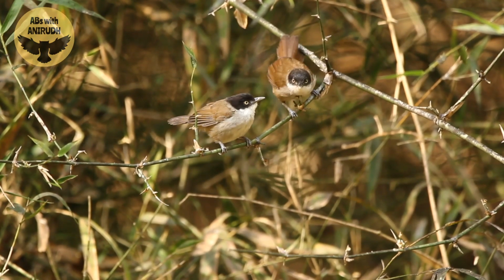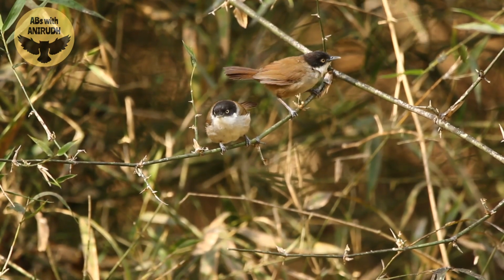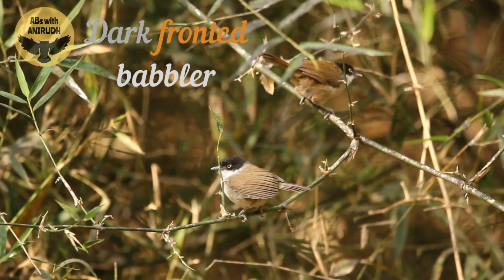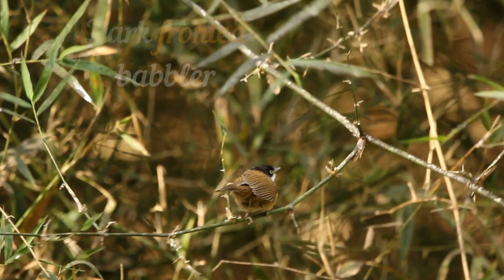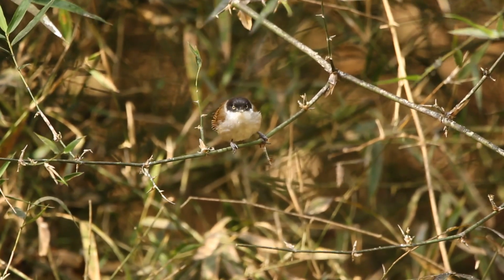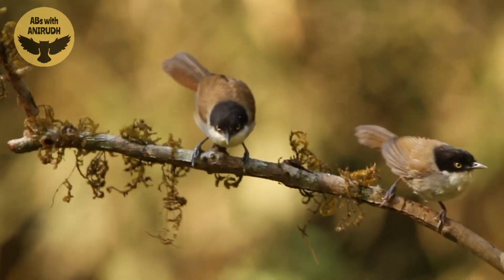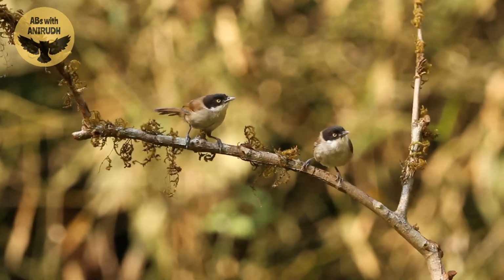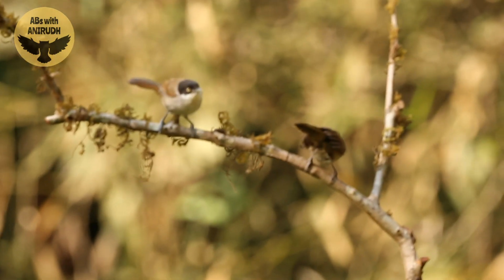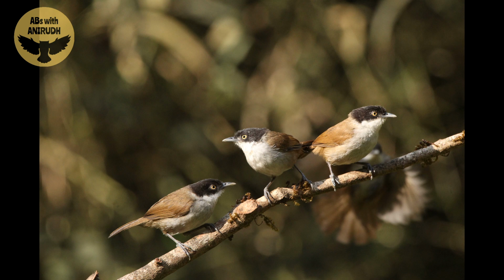We saw movement in the bamboo behind the bath. They were dark-fronted babblers. They took time to sit on the perches, so I took some shots while they were in the bamboo. Later, they came and sat on the perches and bathed in the bath. They gave me opportunities for some very interesting shots like solo shots, duo shots, trio shots, and even quadruple shots.